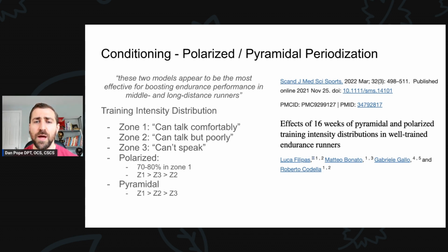So this is coming from a journal, Scandinavian Journal of Medicine and Science and Sports in 2022. It's actually called The Effects of 16 Weeks of Pyramidal and Polarized Training Intensity Distribution in Well-Trained Endurance Athletes. Now, this study was not looking at polarized and pyramidal training versus other forms of running periodization for endurance athletes. But one of the statements they made, it's a recent article, so I think this is pretty relevant. These 2 models, referring to polarized and pyramidal periodization, appear to be the most effective for boosting endurance performance in middle and long distance runners.